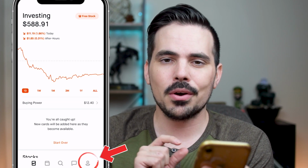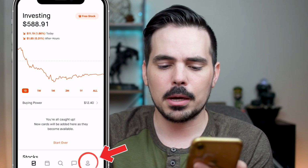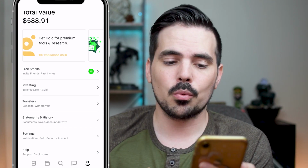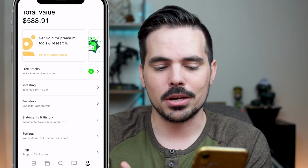And what we're going to do is go ahead and click on the right icon at the very bottom, and it's going to look kind of like a person icon. So we're going to click on that, and it's going to take you to the settings page over here. Now what we're going to be doing is wanting to do an instant deposit. So what we had to figure out is, how does instant deposit all work out?